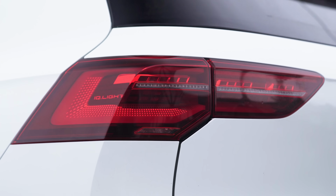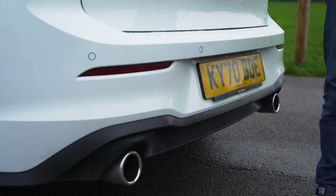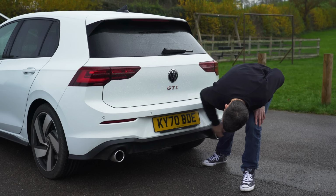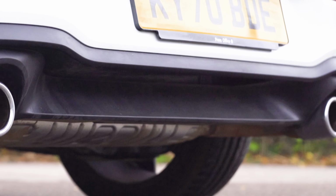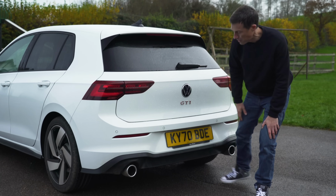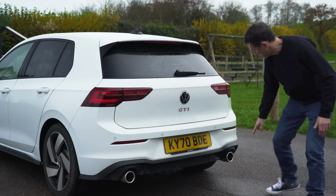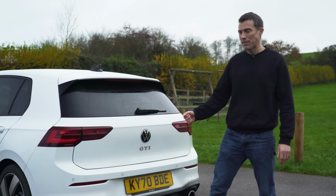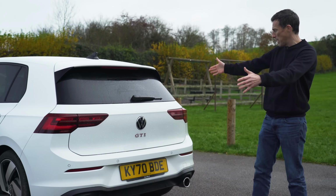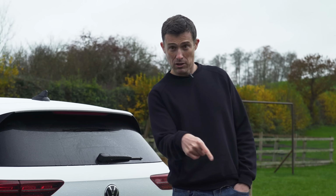You get LED tail lights, GTI badging, more aggressive, deeper rear bumper. I was just looking underneath the bumper to see if it had a diffuser, and there seems to be this weird hole there. I'm not sure if it's meant to be there or if some bit of paneling has just dropped off. You can't see it from this angle anyway. What you can see though are the twin chrome exhaust pipes, which I really like the look of, and they're real. Thank God for that. In fact, I think this angle is the best angle of the new GTI. It's really nice looking. What do you reckon? Let me know in the comments.